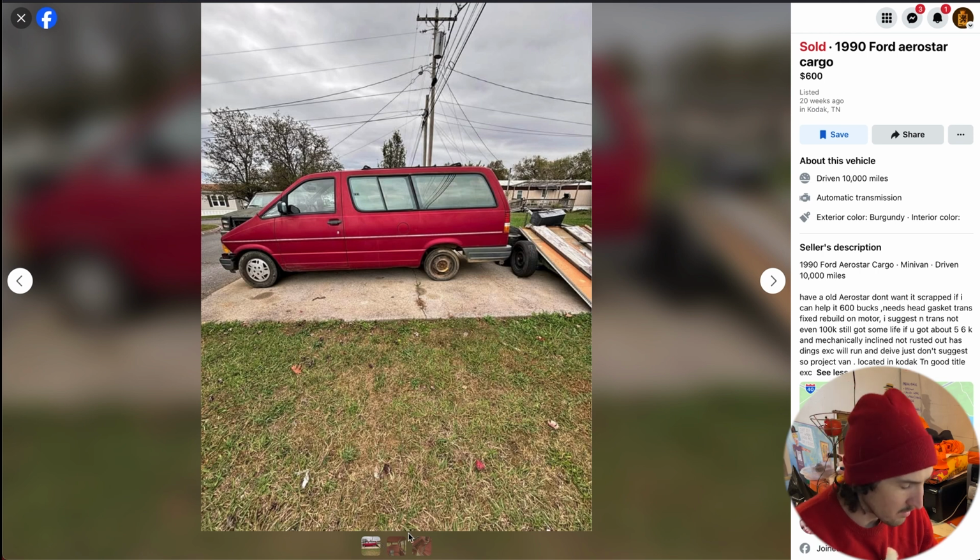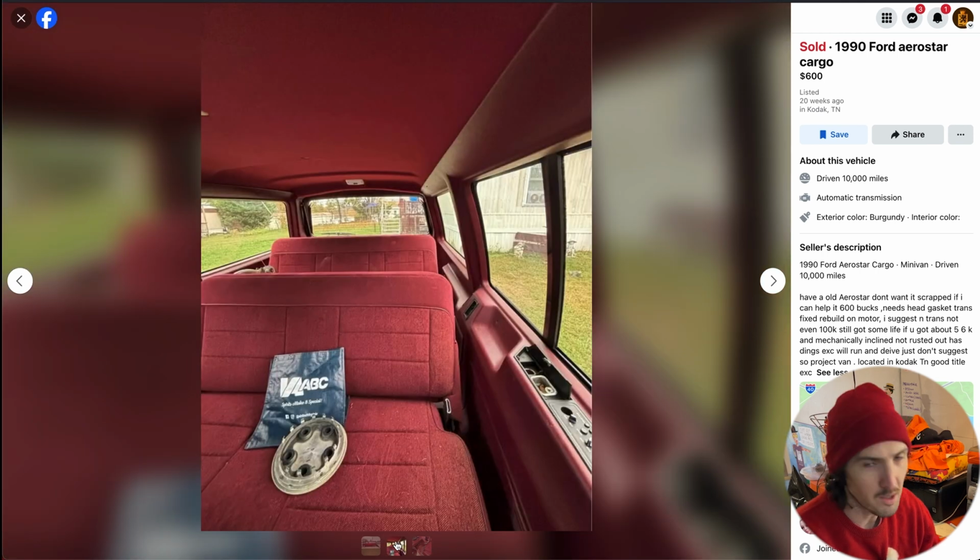So I'll just skip to the next picture here because that's really going to tell you why this Aerostar is special. And here we have, ding, ding, ding, red interior. So we recently did a gray Aerostar, also extended, with a red interior. Here we have a red on red, which to me is like a Corvette spec. The red on red is a very Corvette spec.